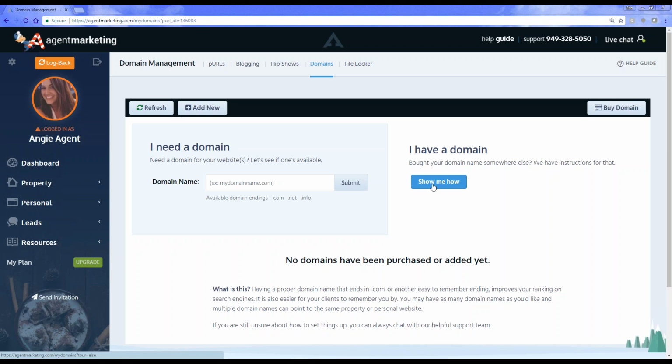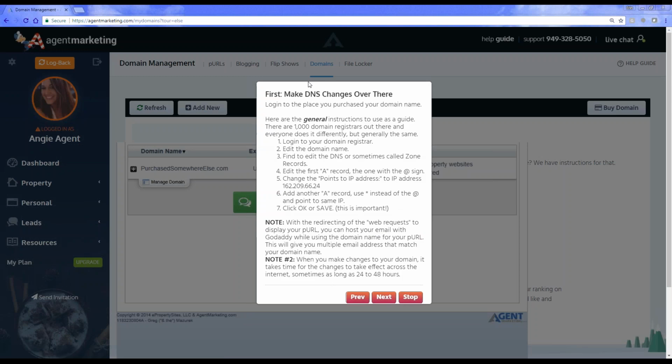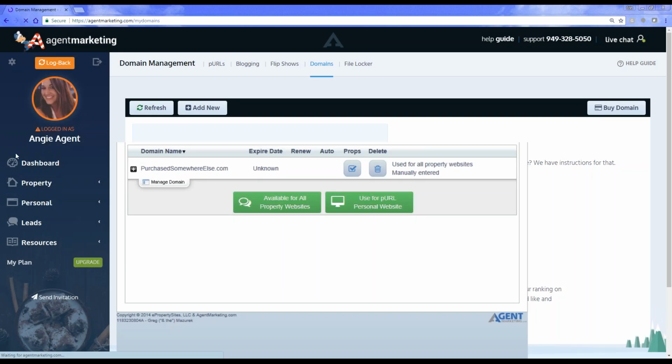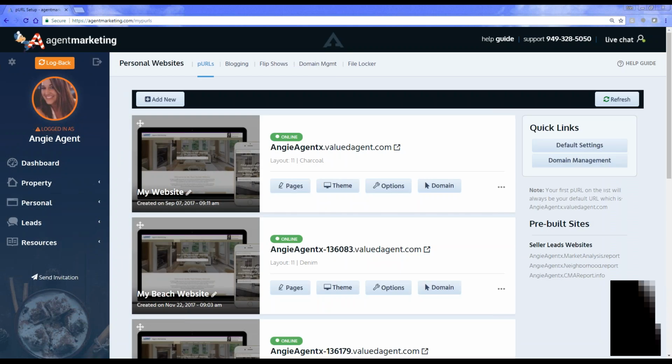It will give you step-by-step instructions. I'll show you here. When you click on Show Me How, it will give you step-by-step instructions on how to change the DNS settings to point your URL to your website within Agent Marketing. So you follow these steps and then your website should be all set up and ready to go. If you need some help with the domains, don't be afraid, just give us a call and our support team can help as well.